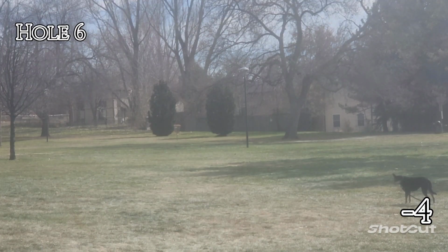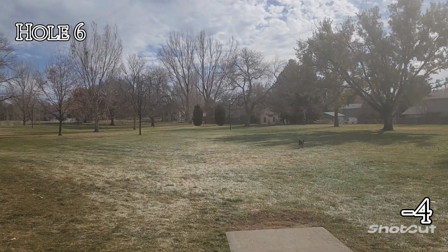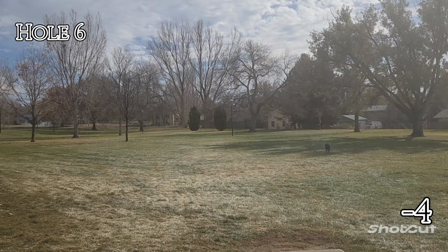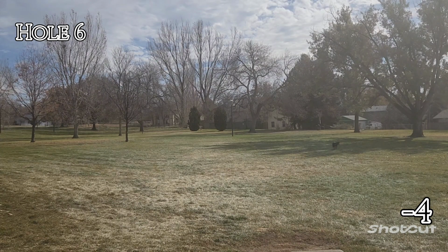Hole 6, Centennial. This one also appears to be approximately 310 feet. I could be throwing a putter at it, but it's a bit of a headwind. I could be throwing a backhand midi at it, but I might go into that big tree. If you got a good forehand, that's probably the best play out here.